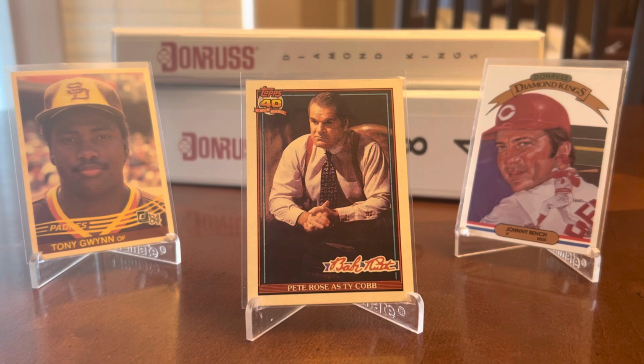of Pete Rose after his suspension from baseball. And to my knowledge, the most recent Topps Pete Rose card that exists.